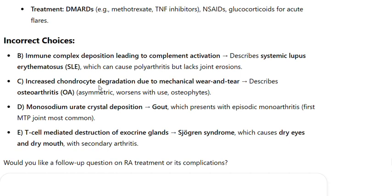C. Increased chondrocyte degradation due to mechanical wear and tear. Describes osteoarthritis, OA, asymmetric, worsens with use, osteophytes. D. Monosodium urate crystal deposition, gout, which presents with episodic monoarthritis, first MTP joint most common. E. T-cell mediated destruction of exocrine glands, Sjogren syndrome, which causes dry eyes and dry mouth with secondary arthritis.